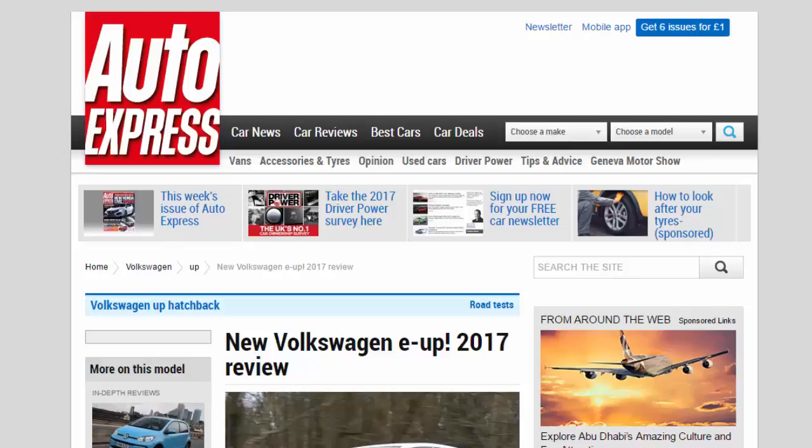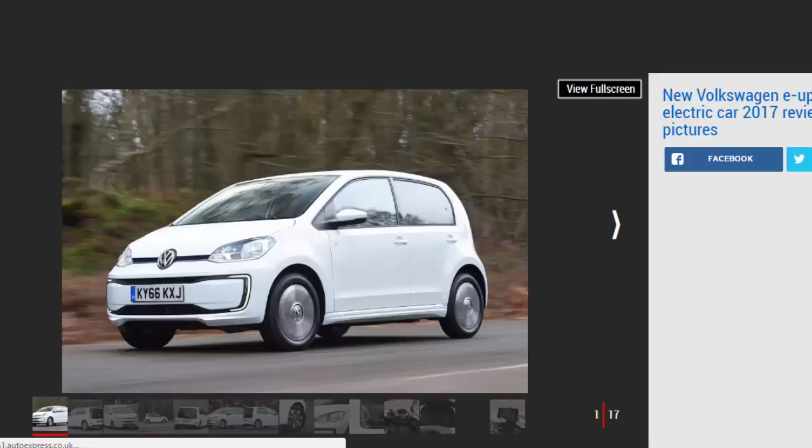New Volkswagen e-up. 2017 review. This is the all-new electric VW e-up city car. But is this latest model a positive or negative update? Verdict: 3-star. VW's electric e-up only works well if you are able to charge it often.